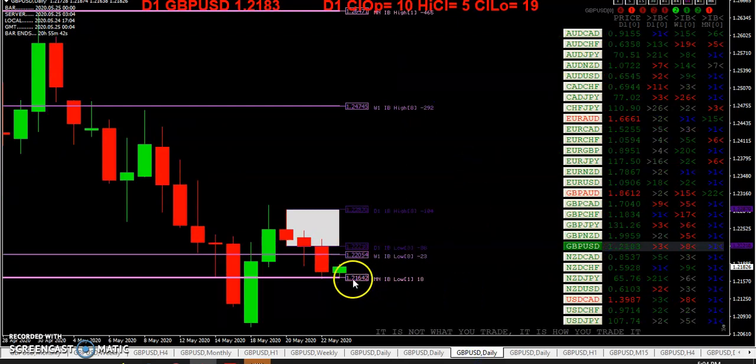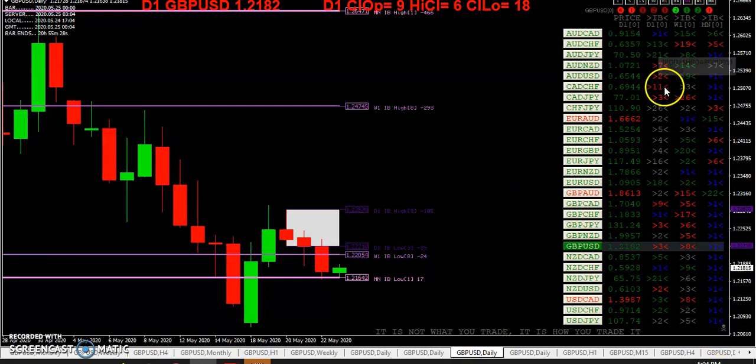As you can see, we touched the low of the monthly inside bar right there, and it looks like we bounced. Actually, let's see, did we penetrate it? It looks like it penetrated it by about 4 points, and then came right back up. Lots of inside bars this month. For the day, you see we've got some inside bar action here.